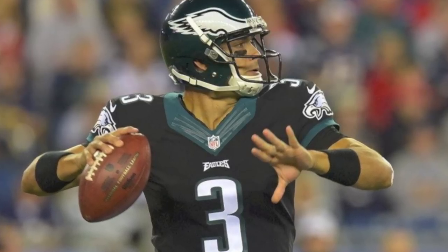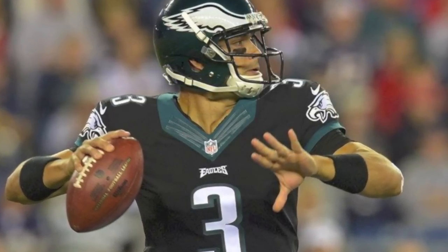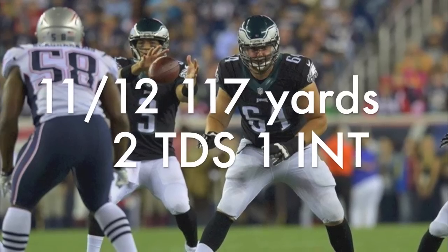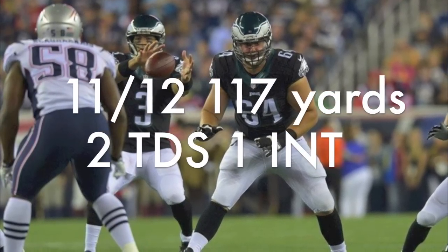Mark Sanchez stepped up. Again, Mark Sanchez on the day, 11 for 12, 117 yards, 2 touchdowns, 1 interception. Other than that, it looked pretty good. I know he's going against second and third stringers, but he looked flawless in the sense that he had the offense moving. That's 2 weeks in a row, back-to-back weeks that he's had good drives leading to scores.